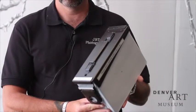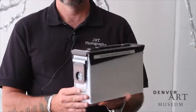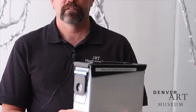Hi, my name is James Tipton, and I'm a student at the Art Institute of Colorado, and I'm a retiree from the United States Air Force after 24 years. I was inspired by my design, which is an ammo can from the military, to have a collection point in the neighborhood for people that like to throw their cigarette butts on the ground.